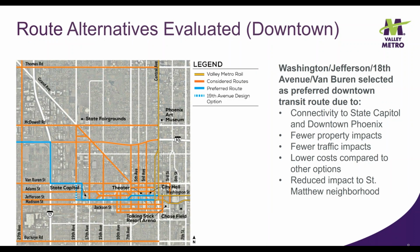Numerous routes and route combinations were evaluated in the downtown section of the project. Again, the orange routes are the routes that were not selected, primarily because they did not provide good connections between the Capitol and downtown, and had significant property and traffic impacts and higher costs to build.